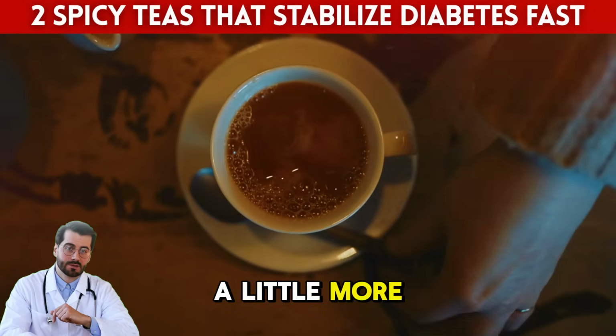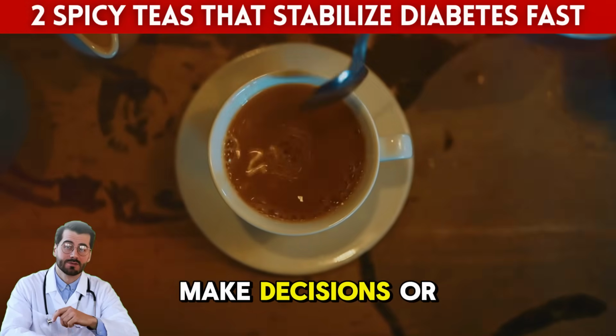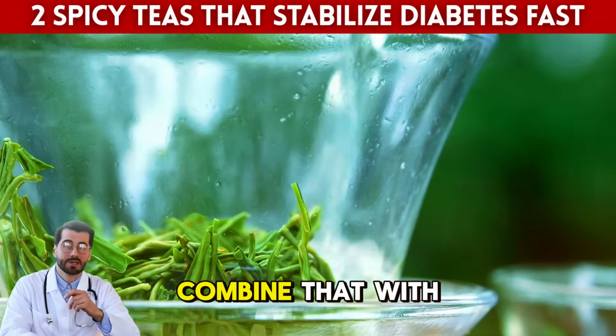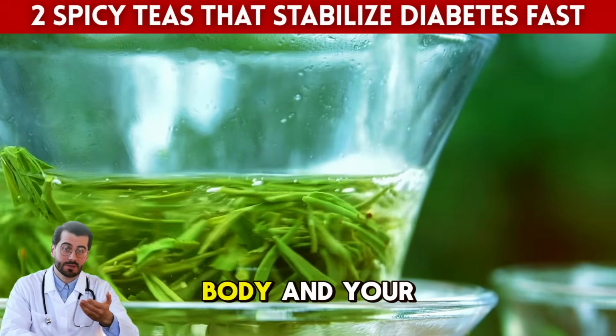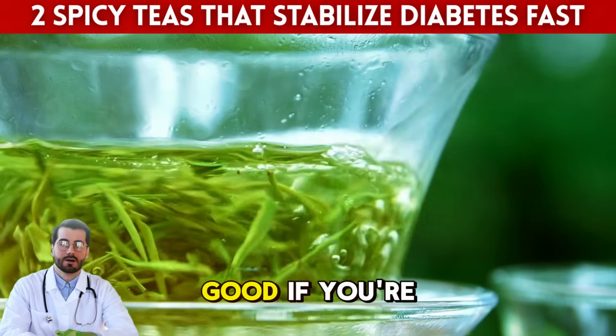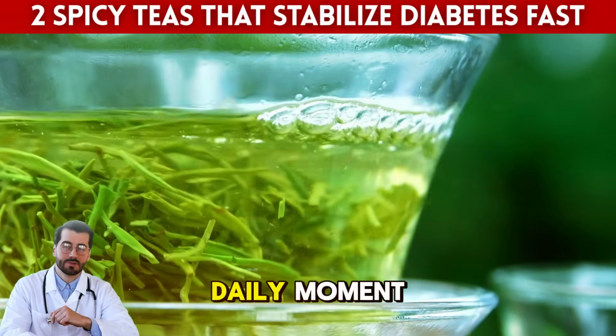You see things a little more clearly. That's important when you're trying to stay independent, make decisions, or just enjoy a good book. Combine that with cinnamon's steady energy, and you have a tea that supports both your body and your mind. Wouldn't that feel good?